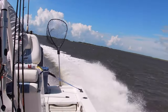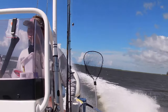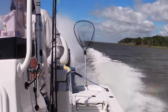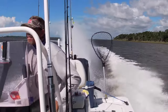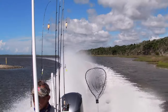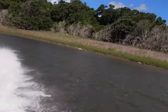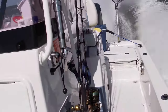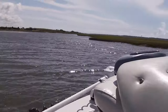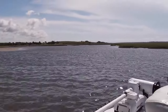These guys know these waters. I would never run at the speed Jeff was running as we came out of the backwaters. There's sandbars and oyster beds everywhere, and unless you know these waters really well, you're going to run aground. I was still bracing and holding on tight. You never know what changes down here at the coast.